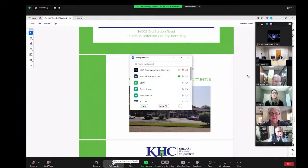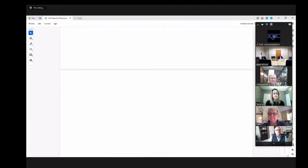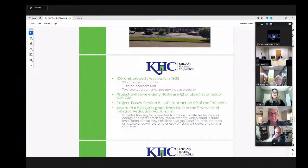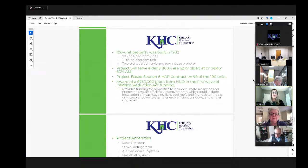Just a little bit about the Chenoweth Woods apartments. This is a picture of the outside of the unit. It is a garden style townhomes type units. The project was built in 1982, with 99 one-bedroom units and 1 3-bedroom unit, and they are 2-story garden style townhouses. They will serve the elderly who are 62 or older at or below 60% AMI. This particular project does have a HAP contract on 99 of the 100 units.